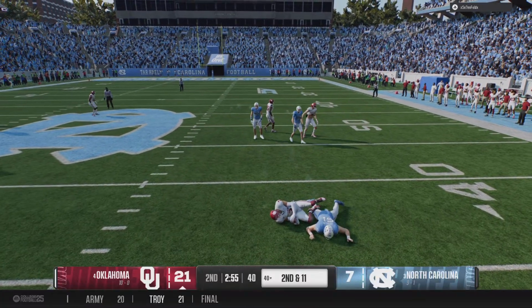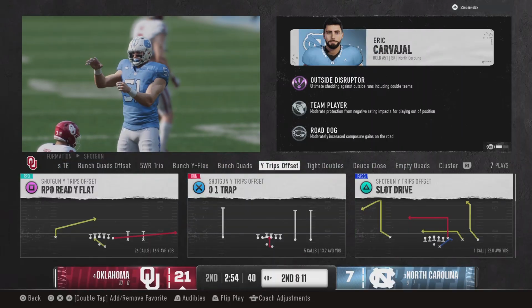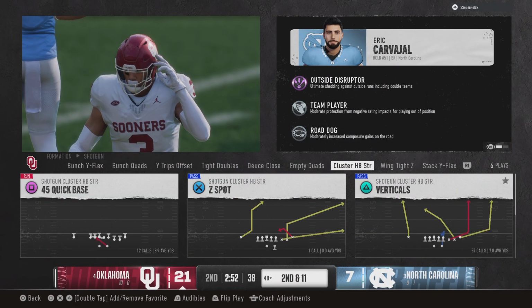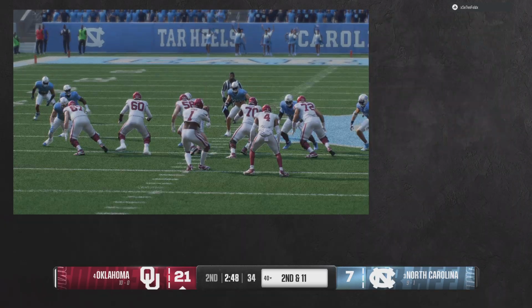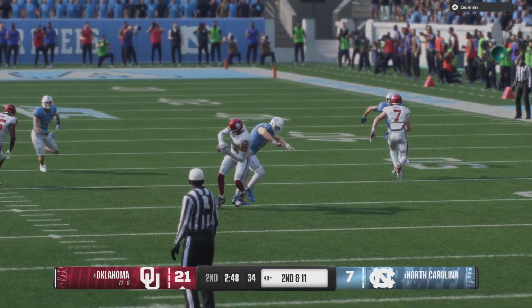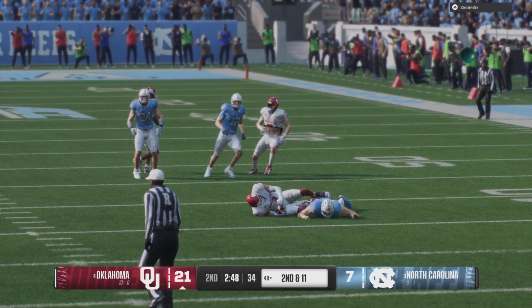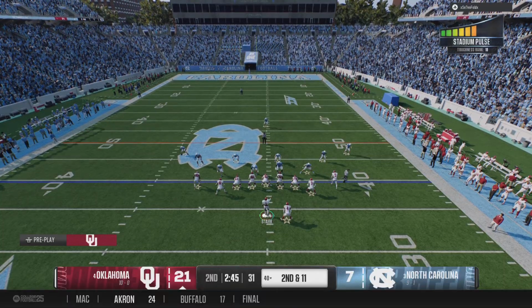The short completion to the tight end. The defense drops him for a loss. He went backwards there. A 2nd down behind the sticks now. Man, the defense was all over that play. Just left him almost no room to work after catching the ball. 2nd down play coming up.